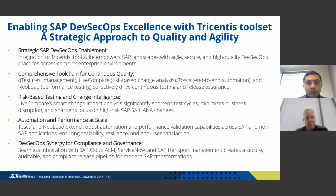So today we are going to focus on how we can enable SAP DevSecOps using the Tricentis toolset. As I covered in the earlier slides, the concept of DevOps is basically for web-based applications or client-server applications which are independent, where you develop from scratch. But for packaged applications like SAP, there's no out-of-the-box DevOps solution. We have to use multiple tools in an integrated manner to ensure that DevOps is properly set up.